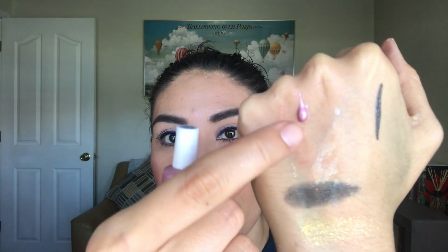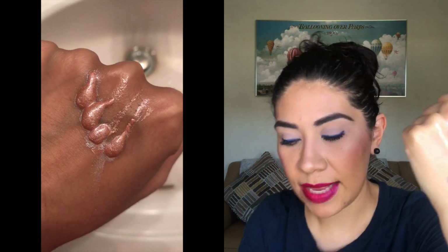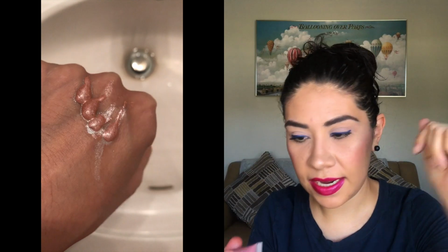This one hasn't really gone that much, but I'm going to show you guys a clip or a picture. I can't remember which one it was of how it's separated. Maybe after I mixed it, it got better, but pretty sure these have gone bad. These were $1, so I don't feel guilty for throwing them away, and I don't feel like I should keep them because, I mean, you guys just saw what happened.